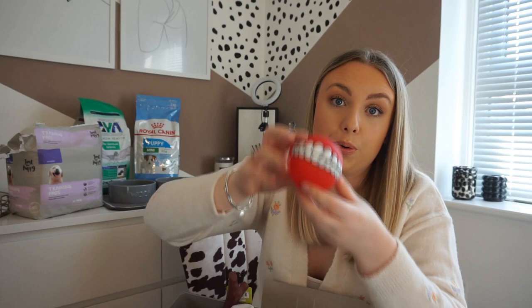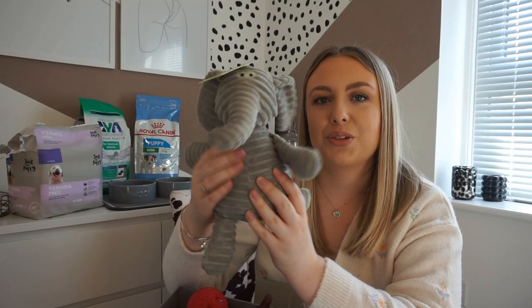Another rope. I think some of these came in this set. A little pink donut, and again that's got a squeaker in it. Then the back one. So this, well caught, this little elephant, which again has got a squeaker in it, but I think this is cord, so this will be quite nice for chewing on. So, little elephant.